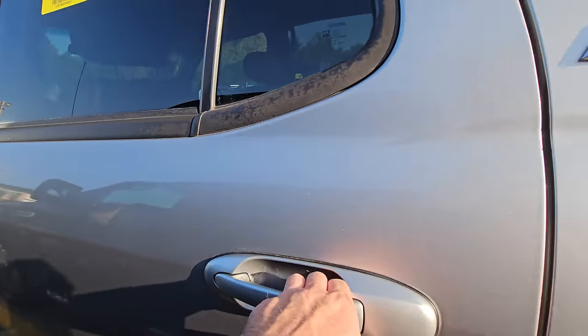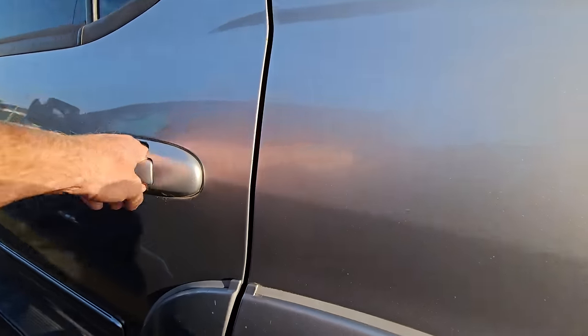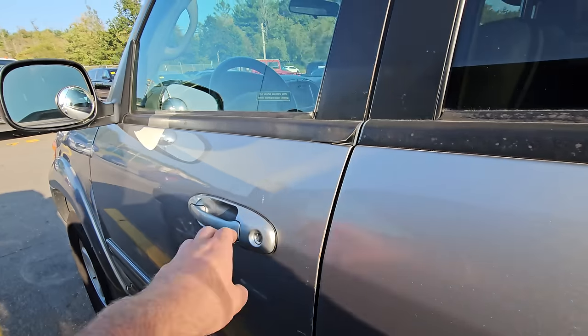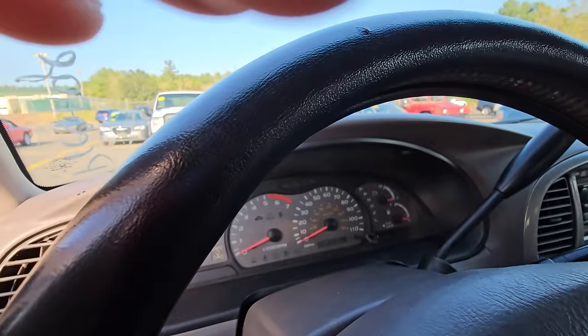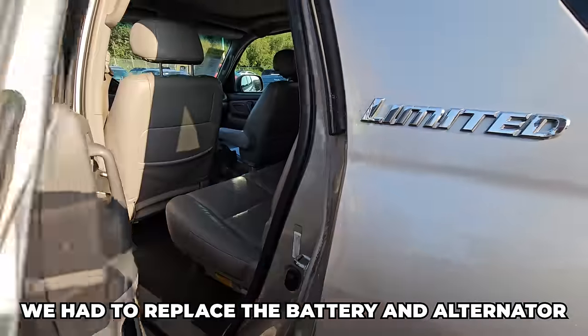All right, there's more. When I open this door, the dog legs are always rotten. So forget that the frame's been replaced. When I open these, oh, it's locked. No more locked doors! Gracias! Let's see if I can unlock it. Uh-oh, is the battery dead? See, my first test. Bummer. Well, the battery's dead. It's a Limited, so it has leather, sunroof, all that stuff.